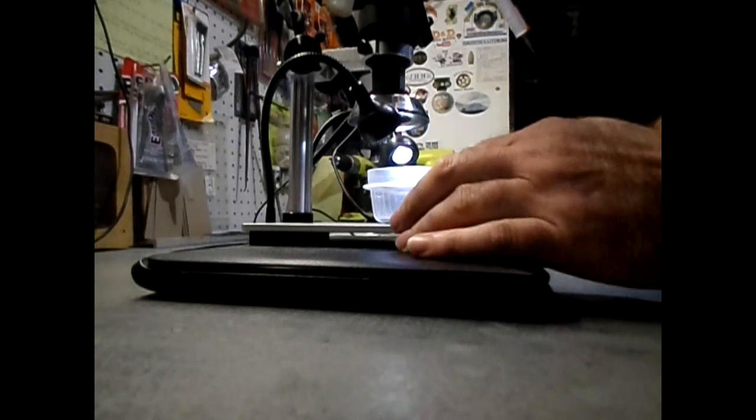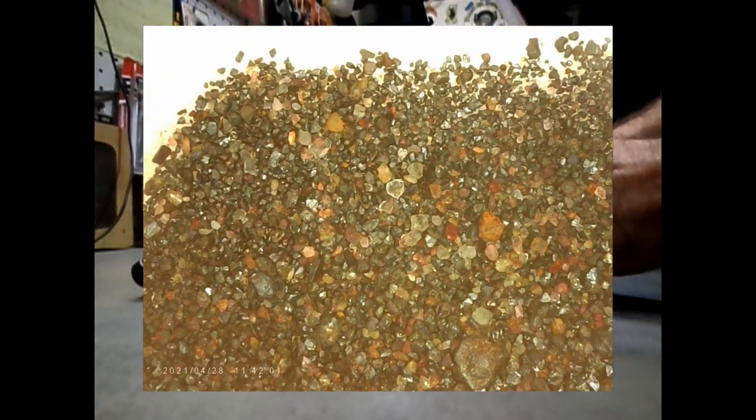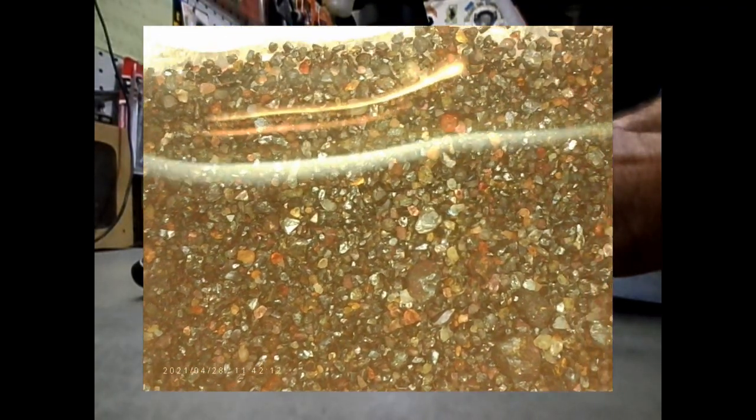I'm seeing reds, clear quartz, light grays, light yellows. Glare. And the glare is coming from the lights up underneath the lens.